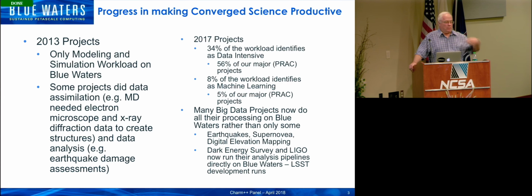We now support their campaigns. It takes them about 6 weeks because all of it's done on Blue Waters. A lot of software work, scheduling work, interface work that had to be done both by us and the science teams. The other thing is that we now regularly run pipelines, analysis pipelines for at least 2 of the major experiments, dark energy survey and LIGO, the gravitational wave.